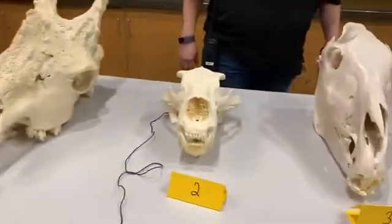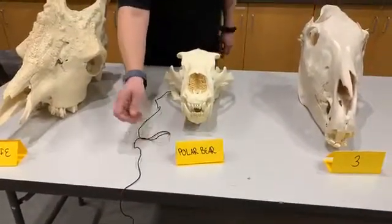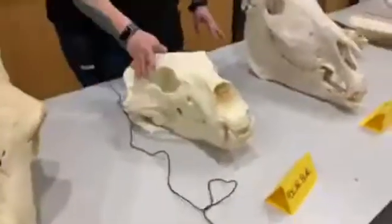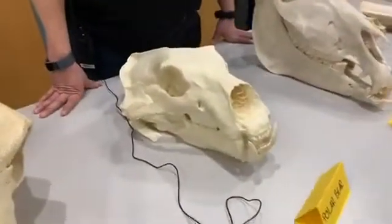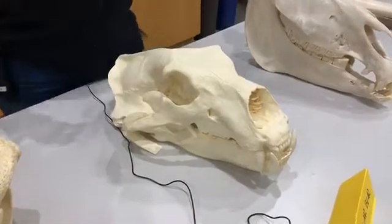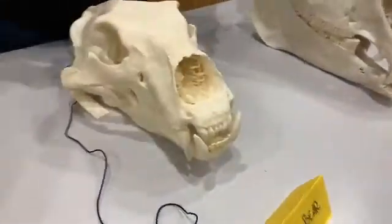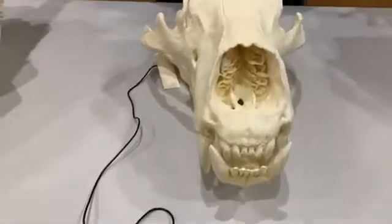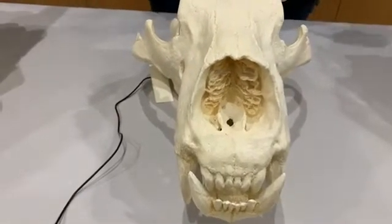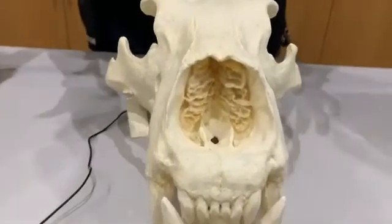Skull number 2, if you guessed that this was a polar bear, you are correct. One of the ways I can tell it's a polar bear compared to, say, other large predators is the size of the nose here. Polar bears have really large noses, and that's to help them warm the air before it enters their lungs. You can see it reflected in their skull shape.